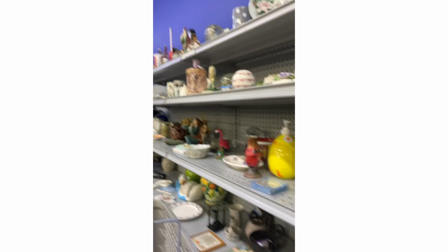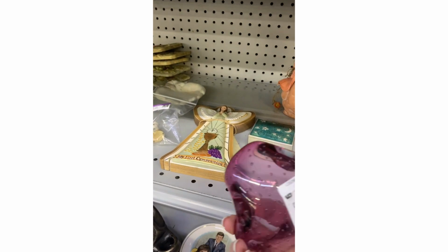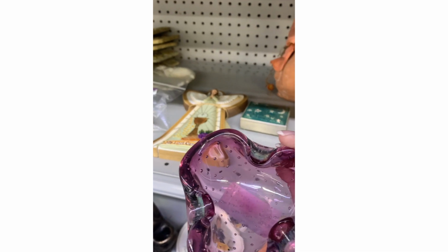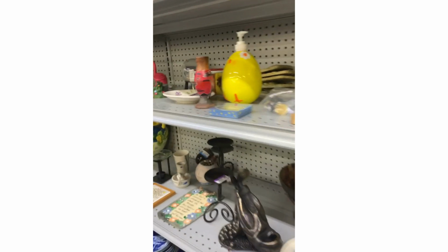And then this was a cute little goose, but he had something jiggling around inside him. This almost looked like it could have been a nice art glass piece. It looked like maybe it could have been Murano, but I wasn't sure. And it was just a little dish, so I put it back.